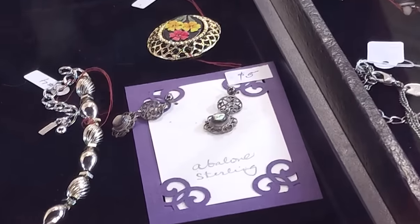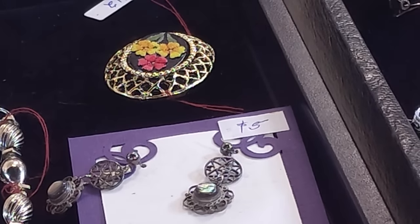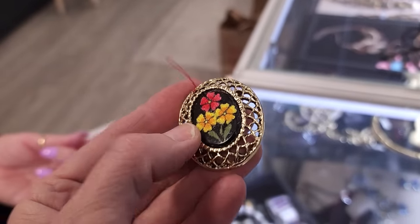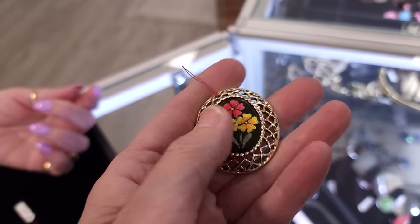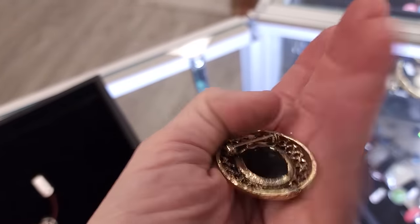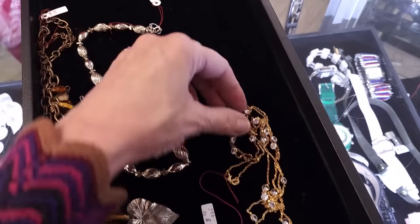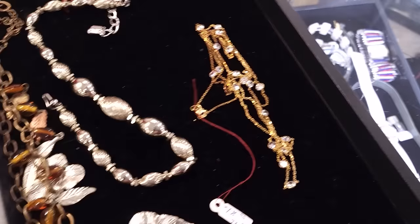I did see a little marker that says abalone sterling that caught my eye, so I'm gonna grab those earrings. And right behind it looks like a mosaic, so let's look at those two pieces. Yeah, those are pretty for $5. Okay, it's not a mosaic. What is it? That is interesting. It's not what I thought it was. It fooled me. It's cool. I think I'm going to leave that one though. You do want these? I do want those. Yes. Thank you. This says 925. Pretty.